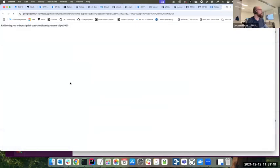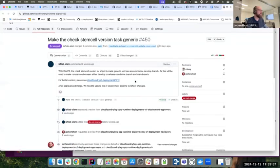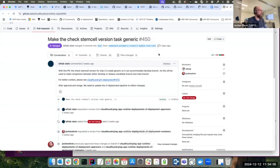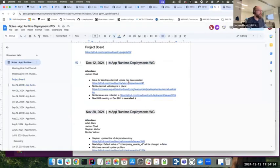Okay, and that one was the other stemcell version check task. That is now done, right, Aftab? Yes, it has been applied to the pipeline also. So when stemcell versions do not match in the two upgrade scenarios, we are notified and get a good error message, and then you know that you have to retry with the latest develop commit so that things work as designed.